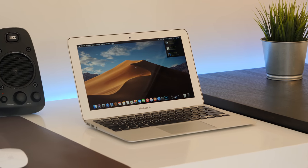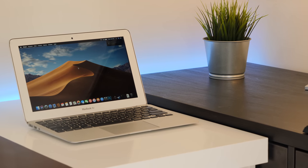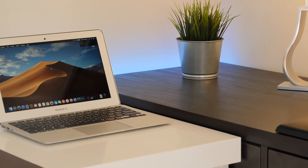$200 is not a lot for a laptop, and even less for a MacBook, but that's exactly how much this 2014 MacBook Air cost. So the first question in your mind is probably, well, what's wrong with it? And to that I say absolutely nothing. There is not a single defect with this machine. So then why was it only $200?